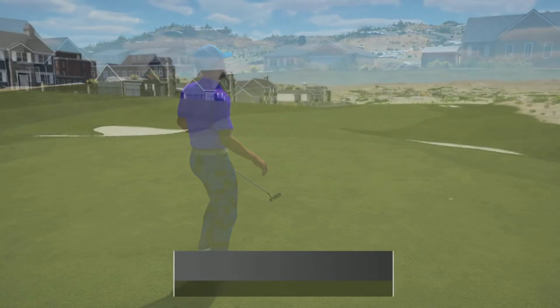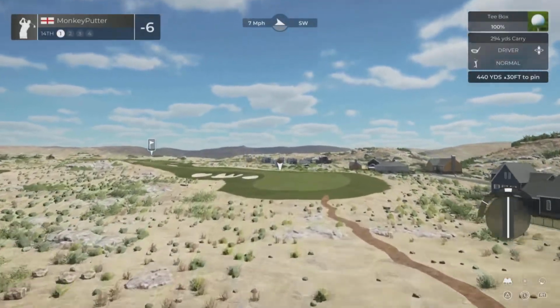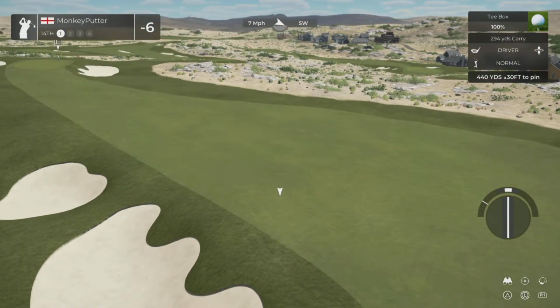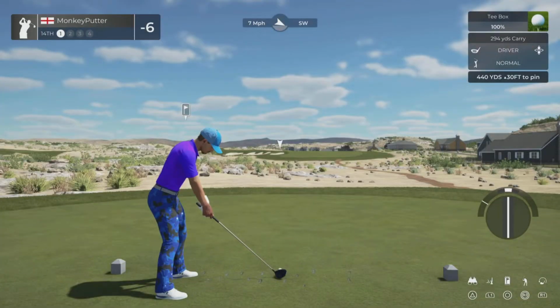Well, it turned out to be a good birdie after a poor tee shot. Really important to hit the fairways on this course. The rough is heavy.